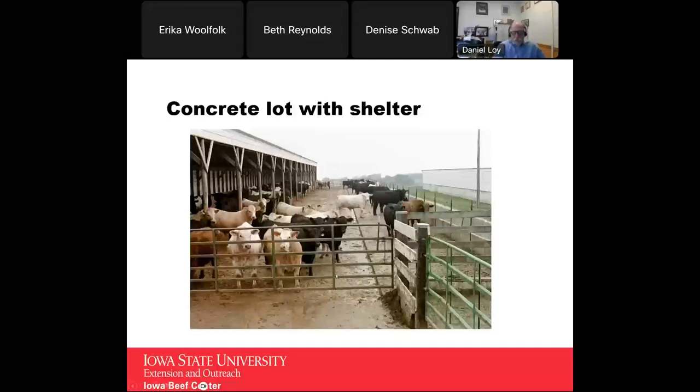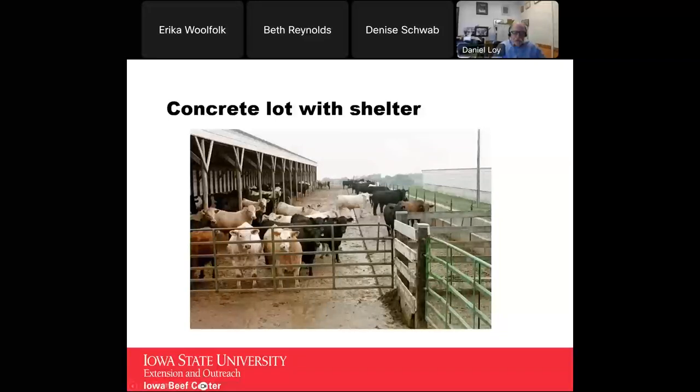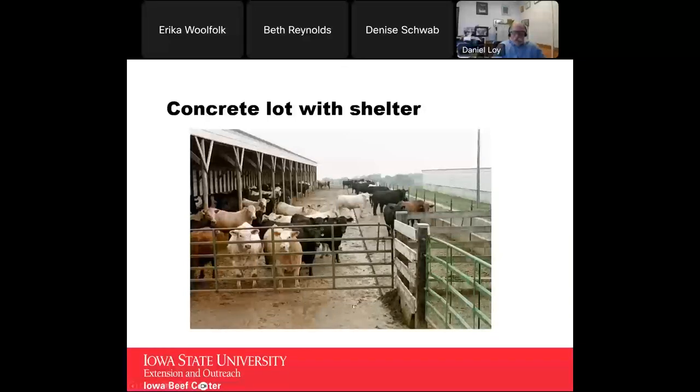This is an example of one up in Nashua, Iowa, that's been in use for many, many years. This feedlot gets very, very good performance and is relatively simple. I mentioned it does require some maintenance. You see the bedding here, the apron here is scraped very routinely, maybe a couple times a week.